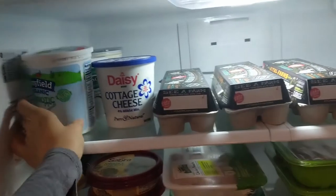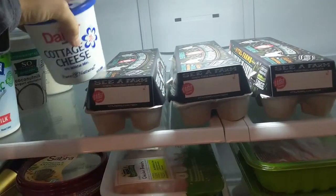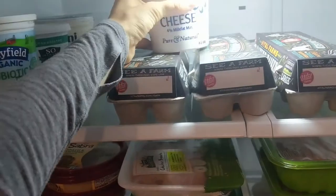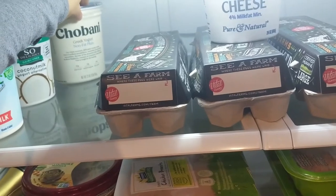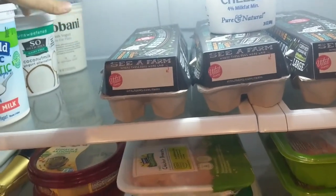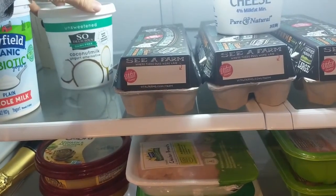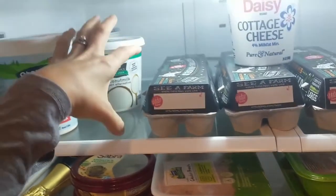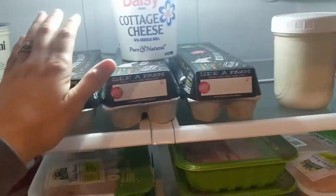All right, so up here we have this whole milk plain yogurt. I love cottage cheese for the protein. I got myself Chobani Greek yogurt, also a good source of protein for me. And then I found this for my daughter. It's unsweetened coconut milk, and it's in a big container. Usually you can only find them in the small ones, so I was really excited when I saw the big ones. And we got some eggs.